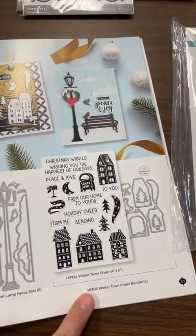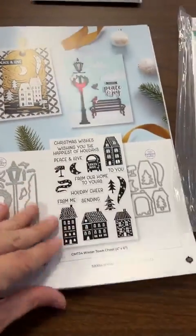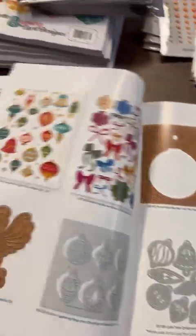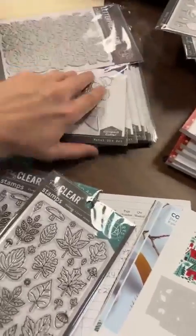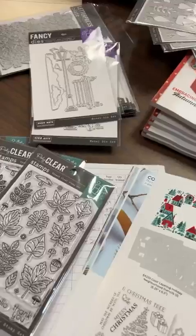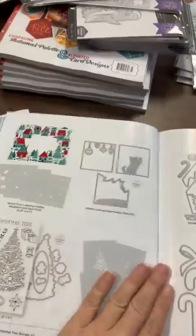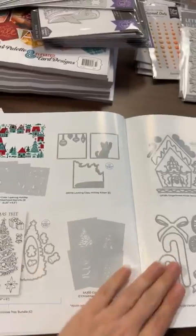And then there's a great little Wintertown cheer bundle. There's a sample for that one. And I've still got all kinds of great stuff here I haven't been able to show you. I showed you the bears so far, the street lamps so far. That's kind of it so far that I've even gotten to in here. It's a good book. We are halfway through though.